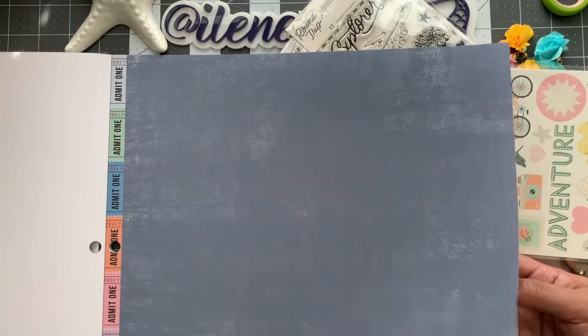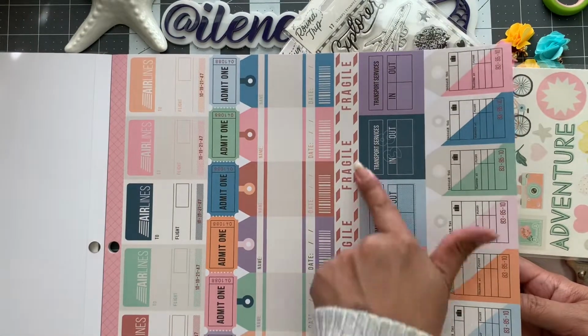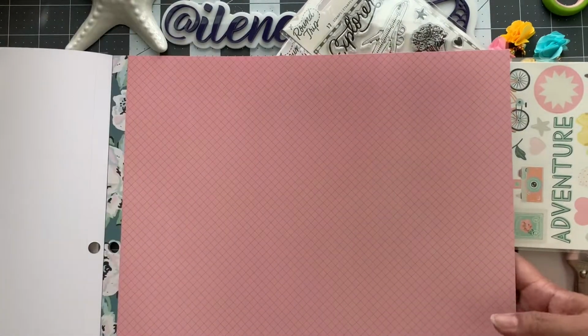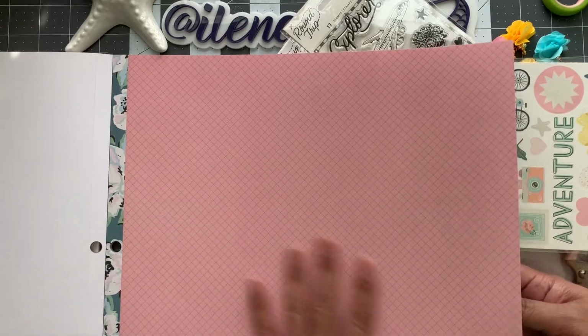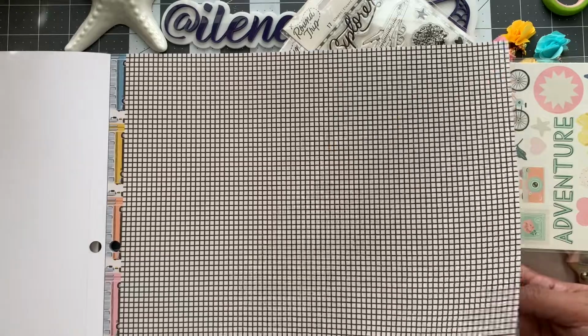I don't know about this one. This was a nice one for a solid background for matting. Oh, you got more tickets. Tickets and tags. Yes, fragile. You guys don't know why I say fragile? You gotta go watch A Christmas Story. You got some grid paper. The blue floral. That's pretty. Ooh, that hurts my eyes. I don't know about you, but this hurts my eyes.